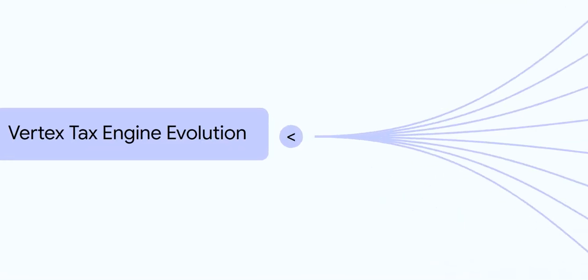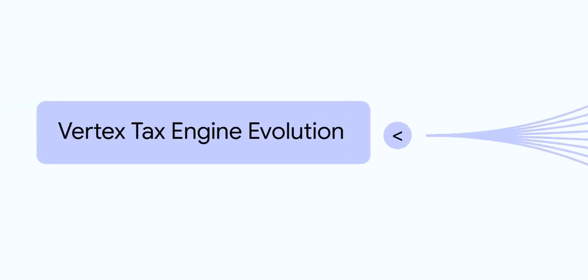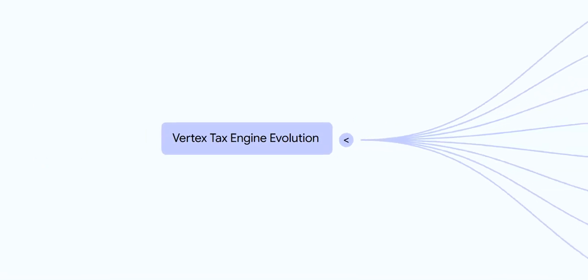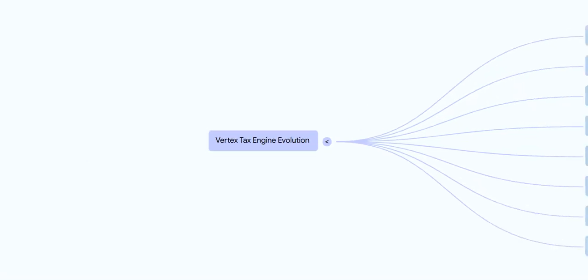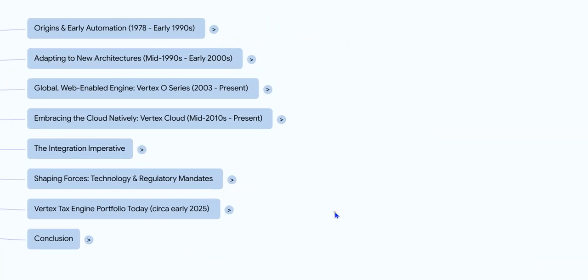Well, that's exactly what we're getting into today. We're doing a deep dive into the history and evolution of a really critical piece of technology that helps companies navigate all this, the Vertex tax engine. Yeah, maybe not a household name for everyone, but for businesses wrestling with tax complexity, it's been vital. Absolutely. Vertex has played such a significant role for decades now. Understanding their journey really shines a light on the major shifts, both technological and regulatory, that have shaped the whole enterprise tech landscape. It really does. It's a microcosm of broader changes in enterprise IT and compliance.